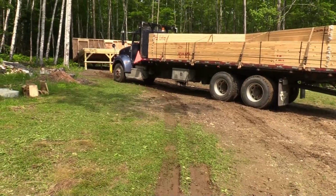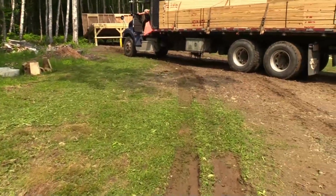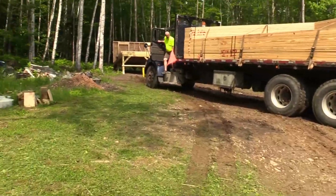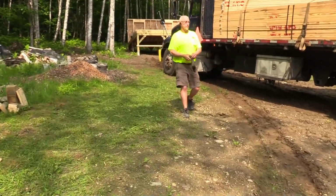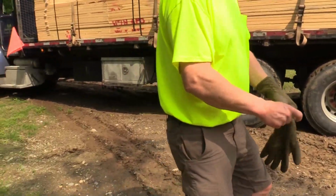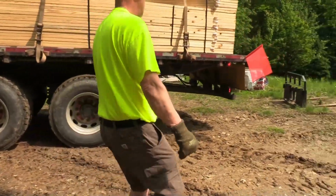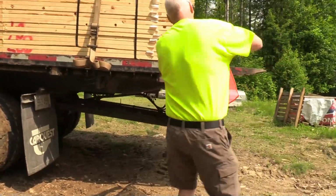I don't know, it's seeming pretty slippery. A little greasier than I thought, huh? I knew them forks are back there, so I can get them out of the way pretty quick.